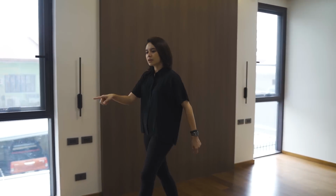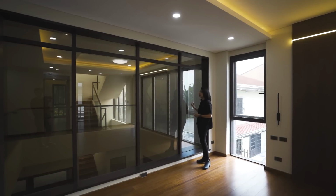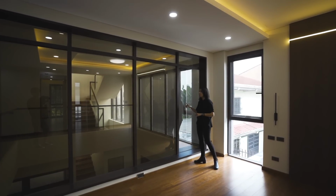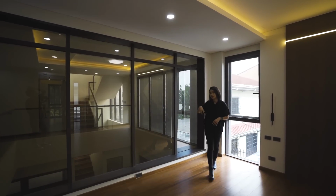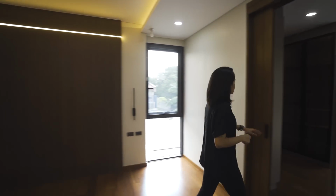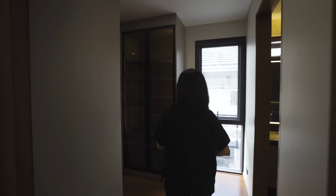Okay, so the mirror that we saw earlier from the main area or from the entrance is apparently this. It is glass. So from the master bedroom, you can peer down below. But from outside, mahirap makita dito sa loob kasi it's highly reflective. On the other side, you have another pocket sliding door that's gonna lead you to your walk-in closet.